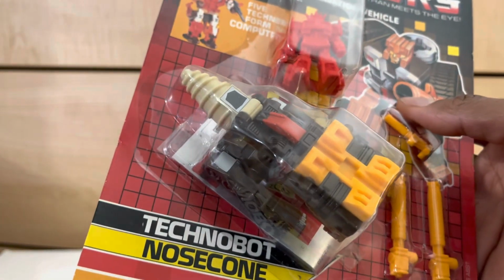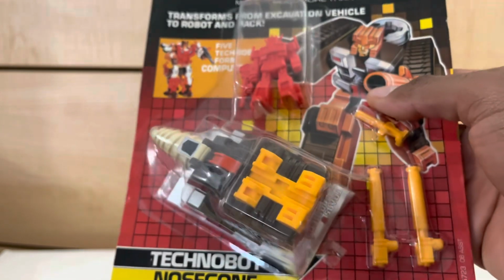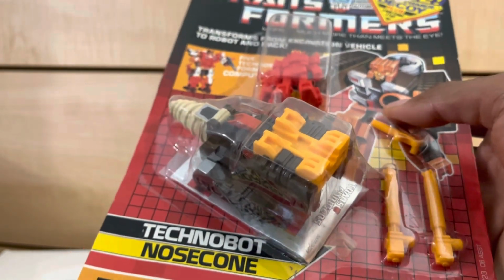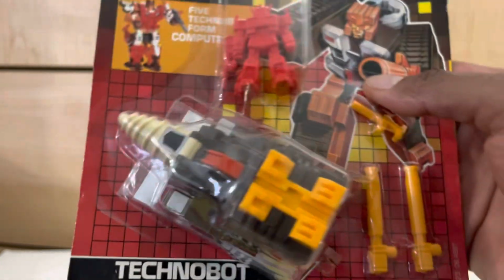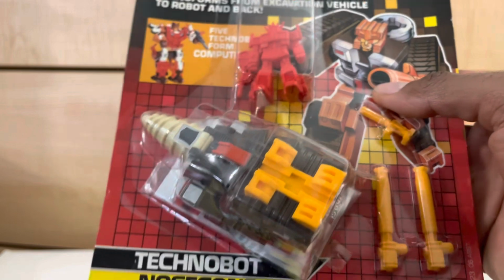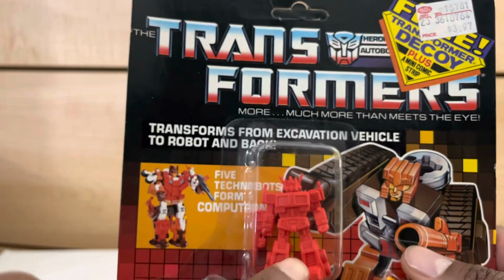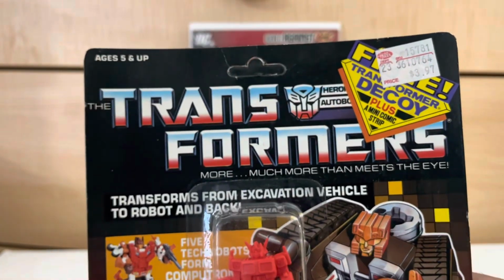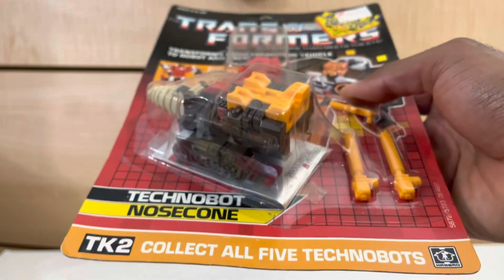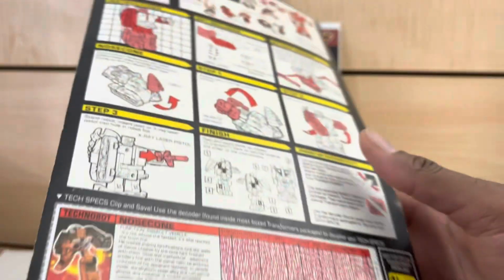Whenever I would dig around in my attic when I was a kid, maybe in the 90s or something like that, I would always run across this. You know what I'm saying? So this is bringing back a lot of memories. But I never had the little decoy, though. So this is cool, and it's unpunched. I got this for $250 a couple weeks ago.